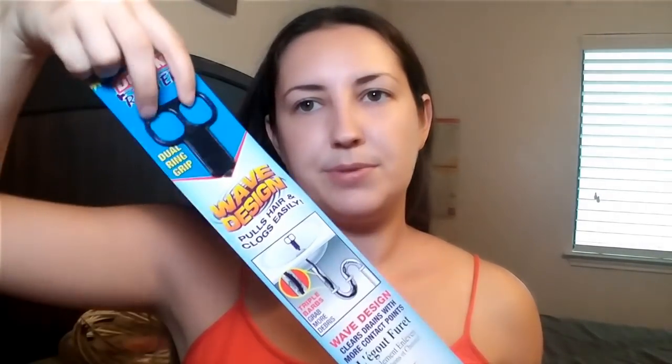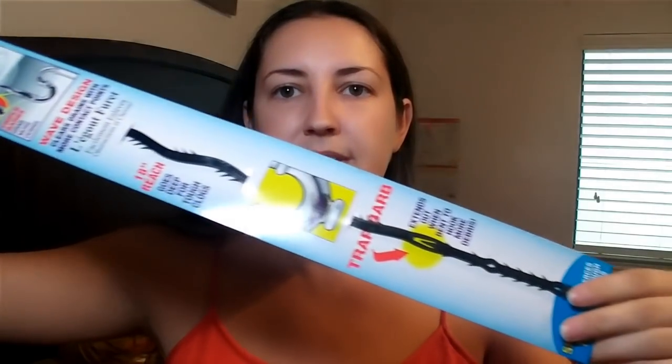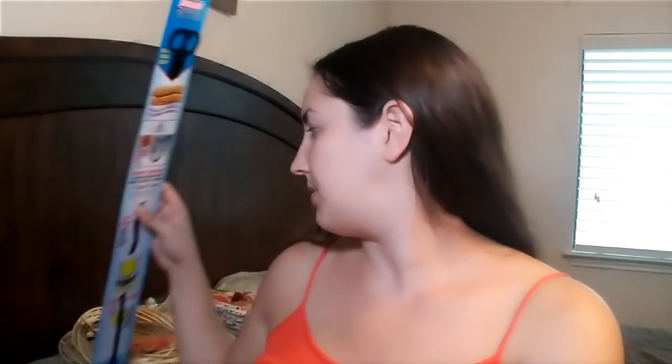Now, the next thing I picked up was one of these, and I hadn't seen these there before, so I do think it's new. It is a drain rooter. It has the dual ring at the top, and it's quite wavy, but my shower is getting all clogged up, so we definitely need to use this to get rid of all of the hair that is stuck in the shower drain. And then let's see here.